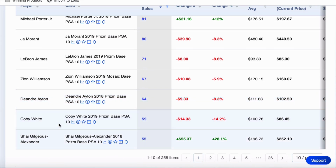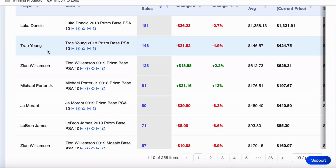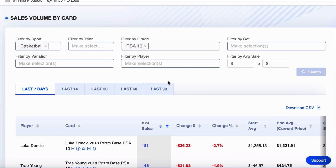Yep. So Shai, Coby, DeAndre, Zion, LeBron, Ja, Michael Porter, Zion again, Trae, and Luka at the top of the list in terms of sales. Luka having 181 at the top, Shai having 55 down at the bottom. So this is a really important thing to look at in sports cards because it tells you what people are buying and what they're buying the most of. Shouldn't be surprising that the 2018 Luka, that's probably one of the most liquid cards there is. And it's sitting about stagnant. It's been sitting around that 1,300 for a while. I think eventually it starts going back up.